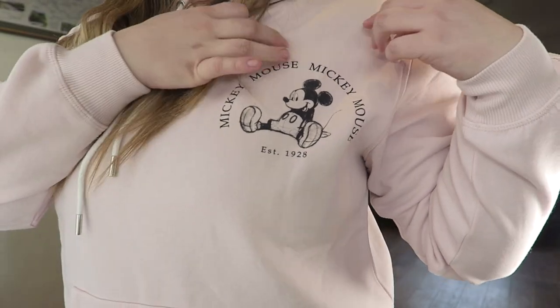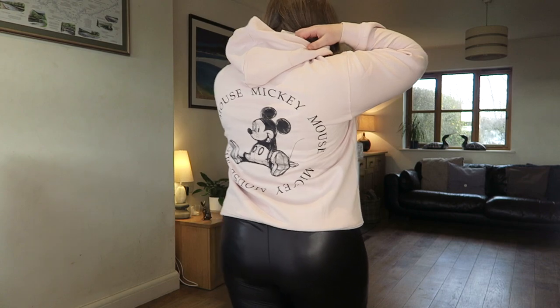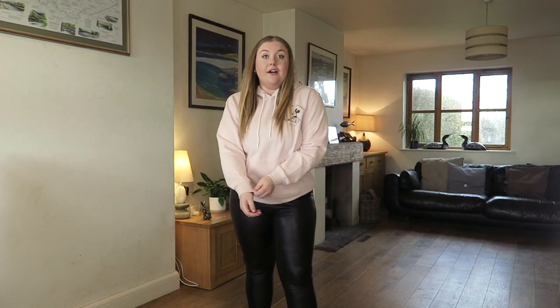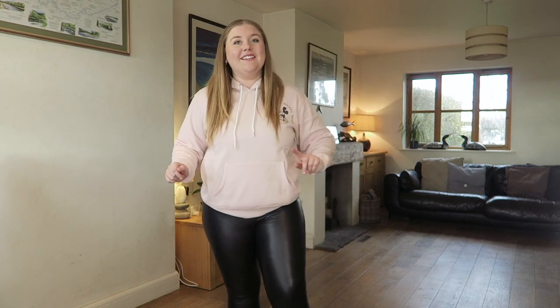It's got the really cute little Mickey on there. This is the back. It's so cute. The color is so nice. Book it. I don't really know what more I can say about it, to be honest. So yeah, I wouldn't size down in this. I'd go for your actual size. I got a large. Let's move on to the next thing from H&M.